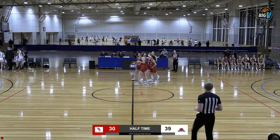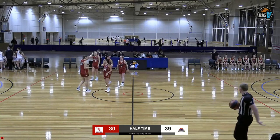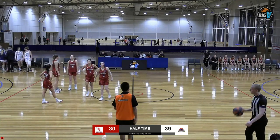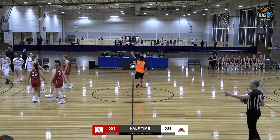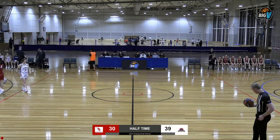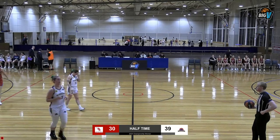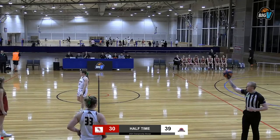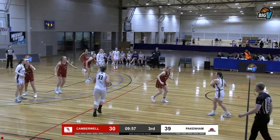As I sort of alluded to at the end of that second quarter, Campbell with 12 second chance points off those O-boards, but Pakenham on the back end, 16 fast break points. So as much as the offensive rebounding might seem favorable, it's actually potentially coming at the expense sometimes of those fast break leakouts of Pakenham with so many red jerseys crashing the O-glass. We've got a couple of great individual performances so far as well. Haley Nixon with 14 points in 16 minutes of game time. And Eleni Vallis leading the charge for Camberwell with 9 in 15 minutes.